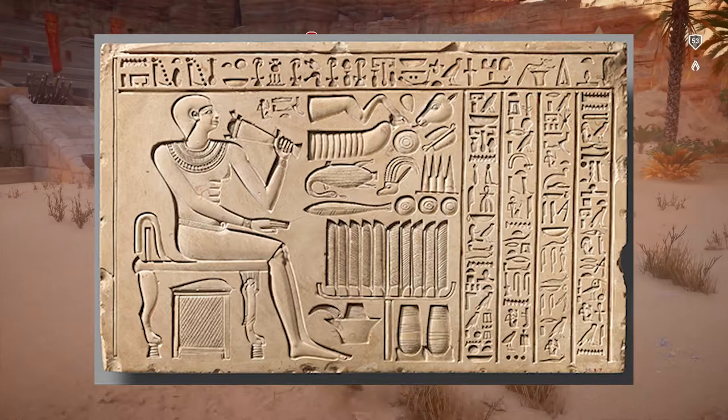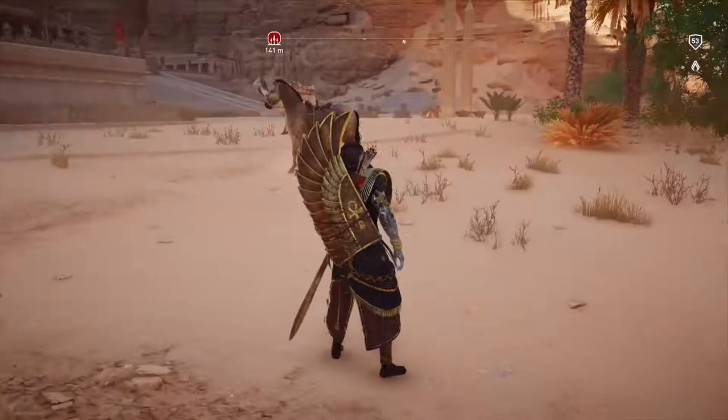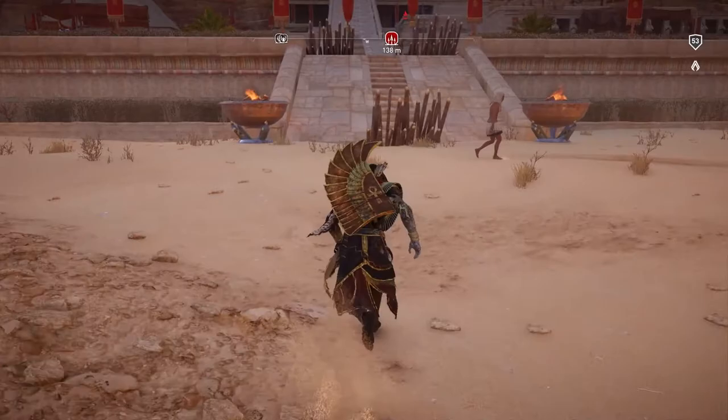So let's see here, which one should we visit first? How about we visit Thutmose III first, just because Hatshepsut, I'll have more to say about. Thutmose III, there's really quite nothing left of it.